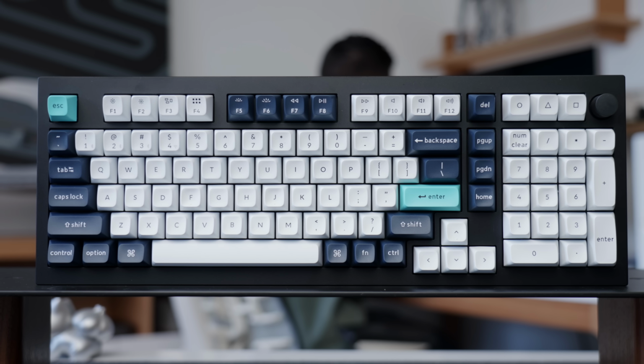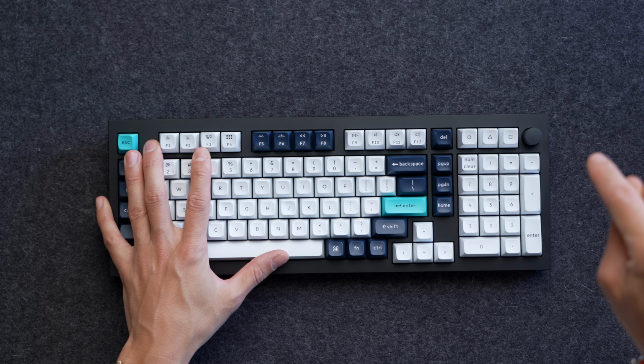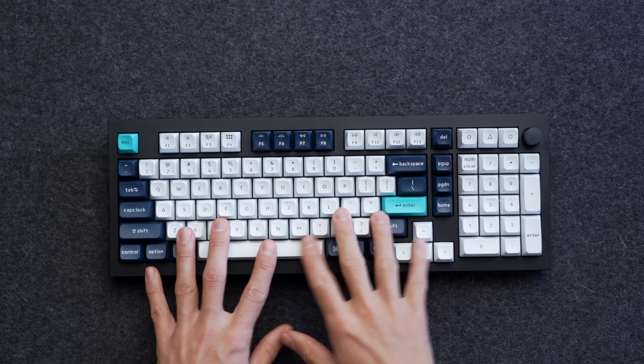So the first one is probably the nicest keyboard that I've used to date. Keychron makes some awesome keyboards. I've reviewed their Q1s, their K1s. Those are around that $99 price range. This one is a bit more expensive. This is around $175, but this is, like I said, the most solid and the best mechanical keyboard. So if you've got that extra money to spend, this is the one that you gotta get.